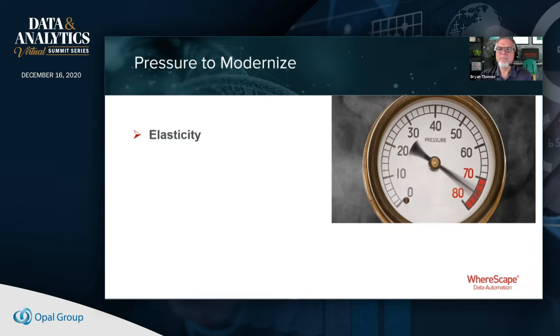In addition, you need to purchase as much compute as you need for your peak times. So if you're a retail company worried about how much compute you need for, say, Black Friday and Cyber Monday a couple of weeks ago, well, tough luck. You're stuck with that compute for the entire year.